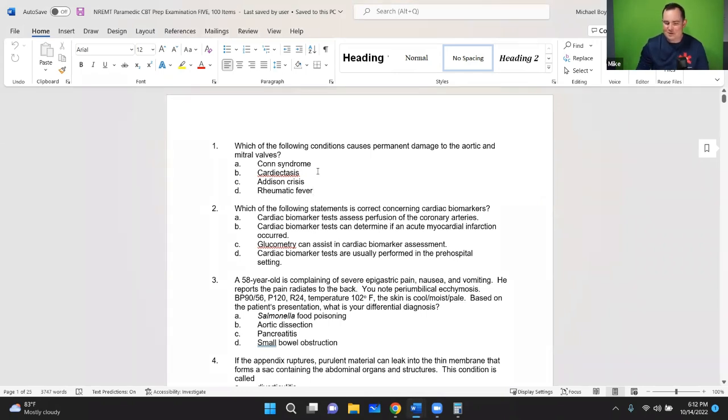And Addison's crisis, who here remembers what Addison's crisis is, or Addison's disease? Does anyone remember that one? Also adrenal gland, right? Adrenal insufficiency. It doesn't produce enough hormone. What was that, Rubio? You broke up. Sorry, I was saying it doesn't produce enough hormone, right? Adrenal insufficiency. Right, exactly right.